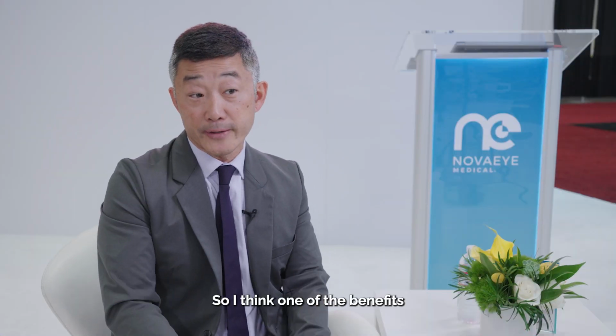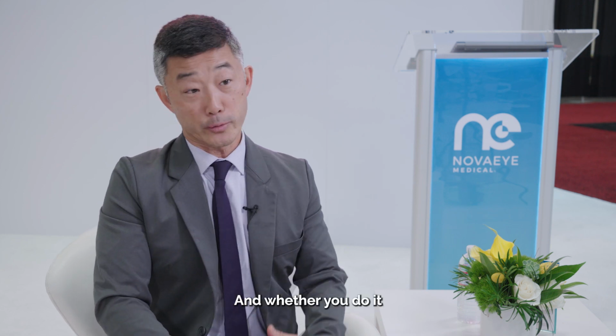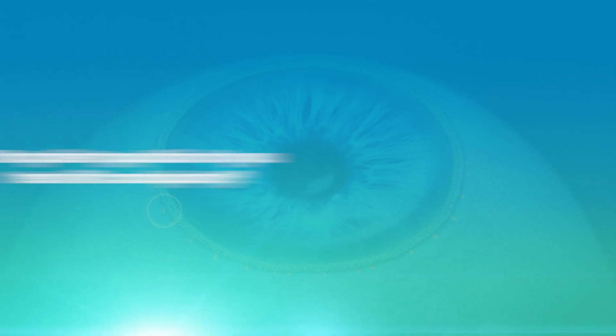So I think one of the benefits of canaloplasty is it can be done as a standalone procedure, but it can also be combined with cataract surgery. And whether you do it before the cataract surgery or after the cataract surgery, that's really surgeon preference. But it's very versatile in that it can be combined, and it is covered by insurance currently as a standalone and as a combined procedure.